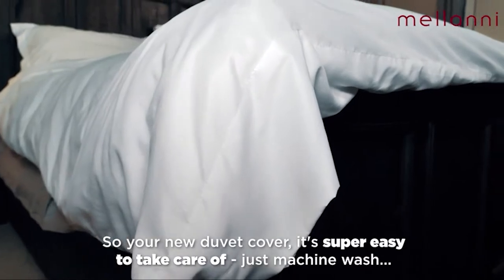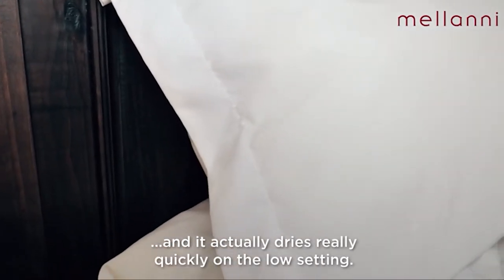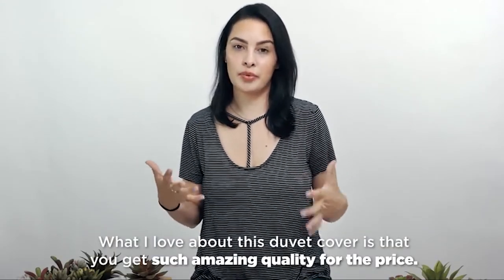So your new duvet cover, it's super easy to take care of. Just machine wash and it actually dries really quickly on the low setting. What I love about this duvet cover is you get such amazing quality for the price.